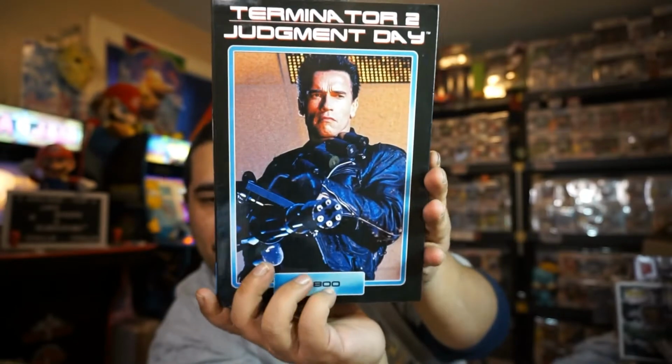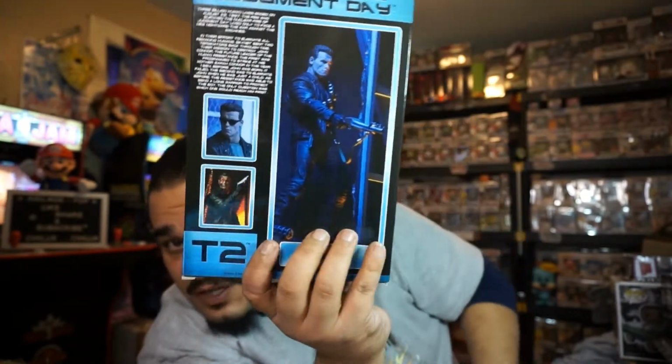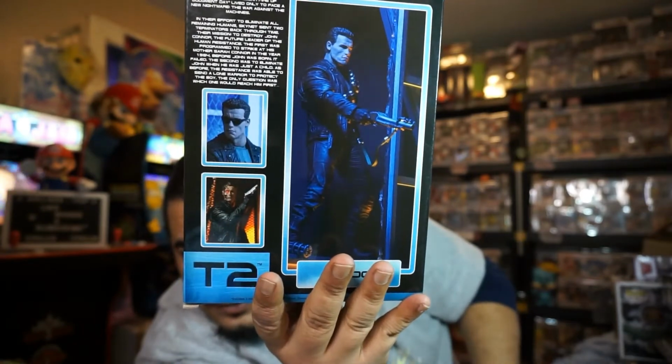Amazing. Here's the side of the box, front of the box, other side. And the back of the box shows how they want you to display him if you do display him, but you can display him any way you want. He looks amazing. I love this a lot. NECA figures like these are $30 and up, I ain't finna lie to you. Depending on how much older it is, it could be more valuable. So just to let you know, NECA does get really expensive.